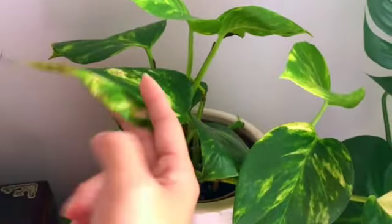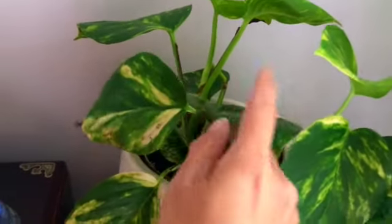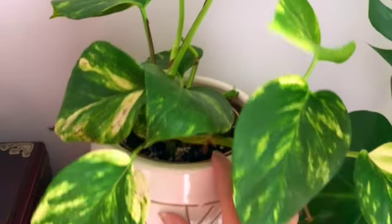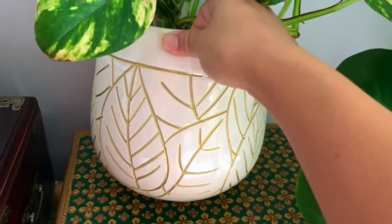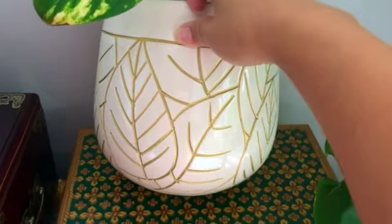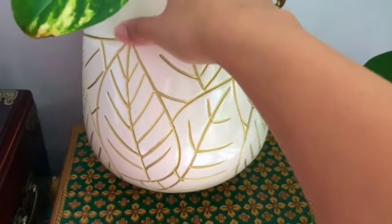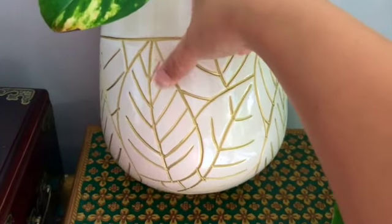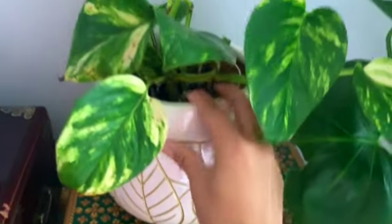And unfortunately, a little bit of thrips got into this leaf. Now it's all healed, but there's a little bit of damaged leaf here. I got this pot from Home Sense, and it didn't have this gold color. It used to be just nothing, I guess like a beige color. I didn't like it, so I bought a gold pen and painted it gold. It looks really nice. I really love it.